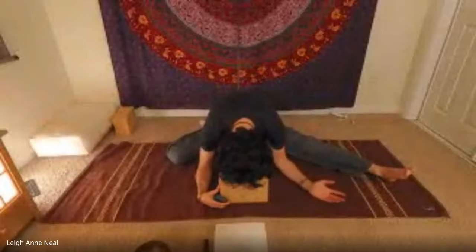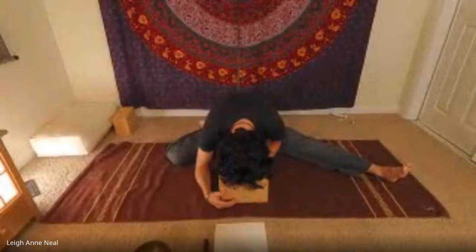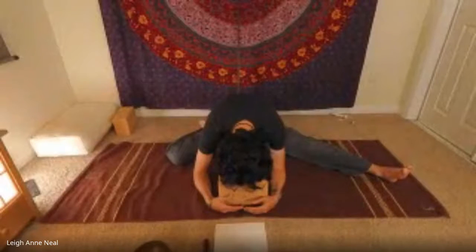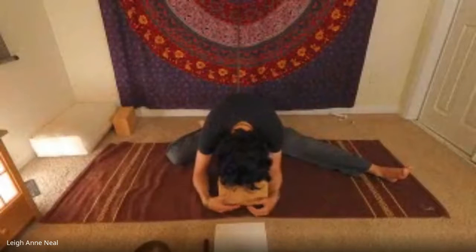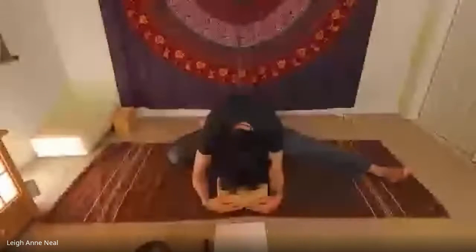Feel free to experiment with flexing or pointing your left foot and toes. Okay, you can just let them relax, but sometimes activating those muscles can also create an effective stretch, a different stretch, right?